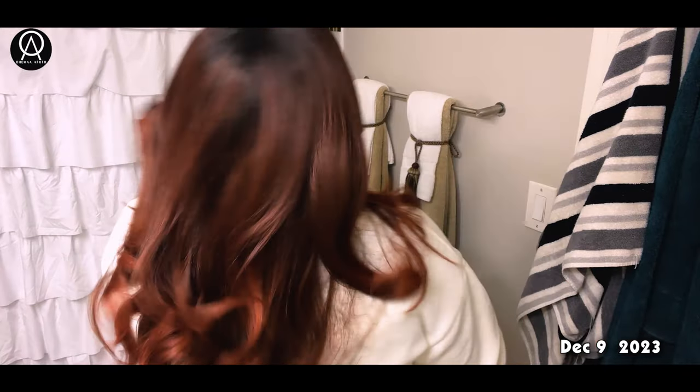Okay, so the wig came out really cute, guys. So let me show you the back.